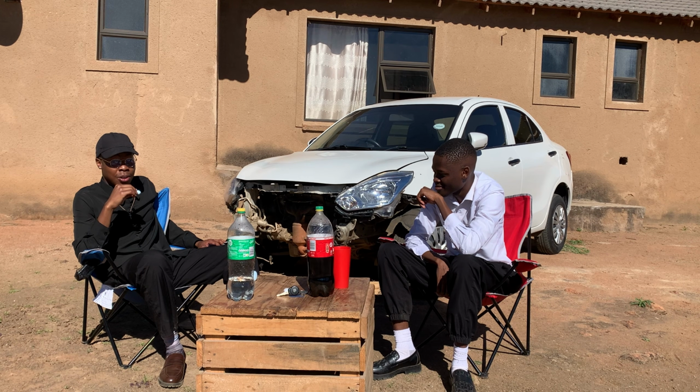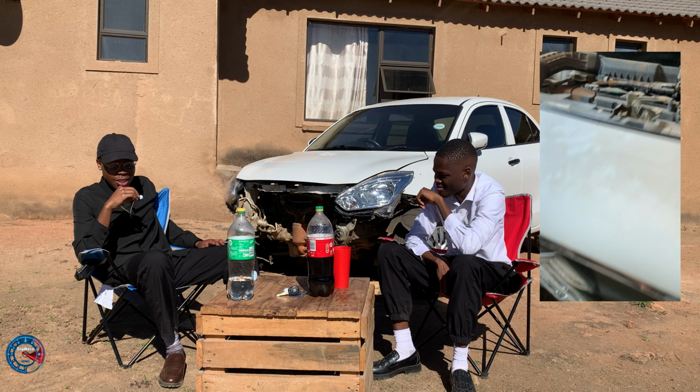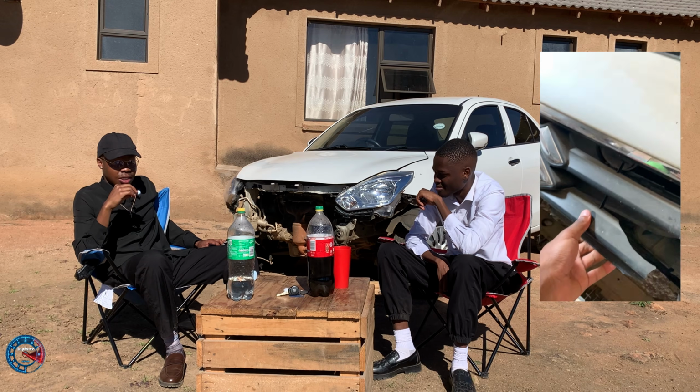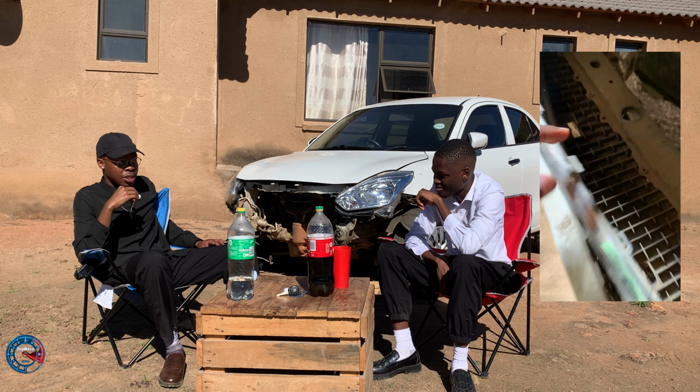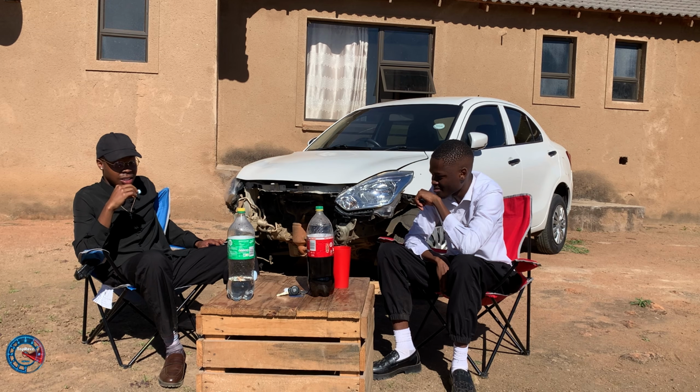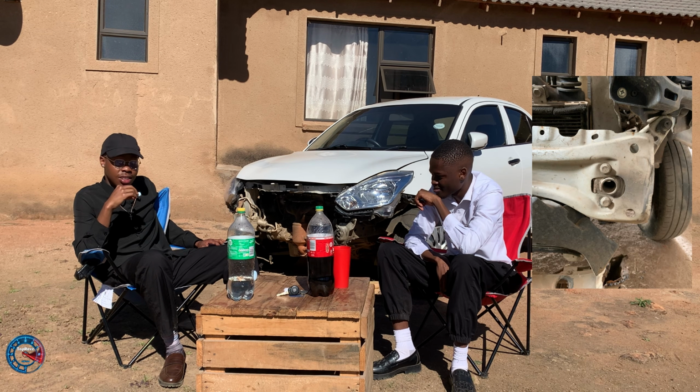I'm happy about what Suzuki did with the fuel economy of this car. I'm really happy. And the plan with the car, as I said, is to get it running. It had a front smash, and the radiator was in pieces, or still is in pieces. The bumper is in pieces. The frame of the car is in pieces.